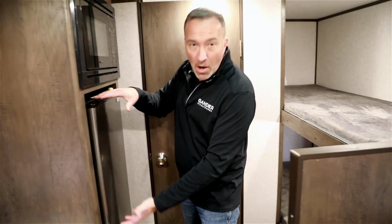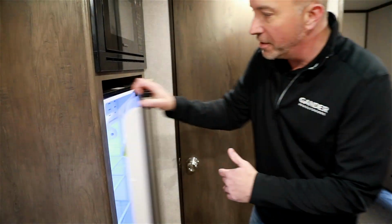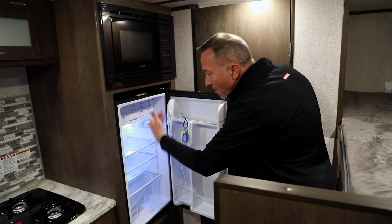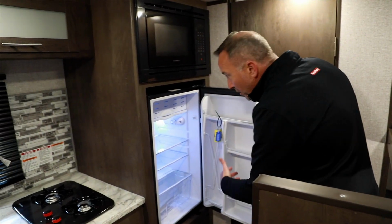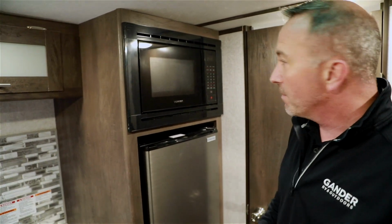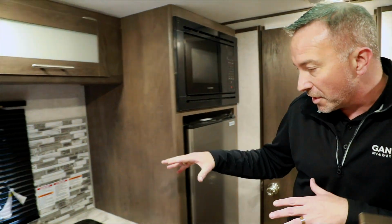You got the smaller, what I like to call the dorm style fridge, but for a couple looking to get out and about, this is fantastic. Still plenty enough space for if you catch some fish, you got the bottles of water, you need space for that, you absolutely can put it in there. Furion microwave up top. We come over to the kitchen area.